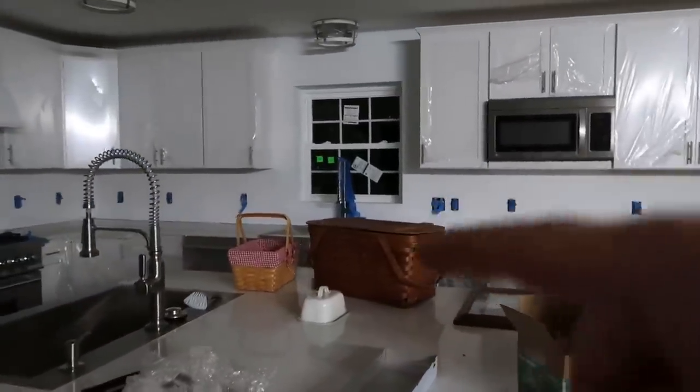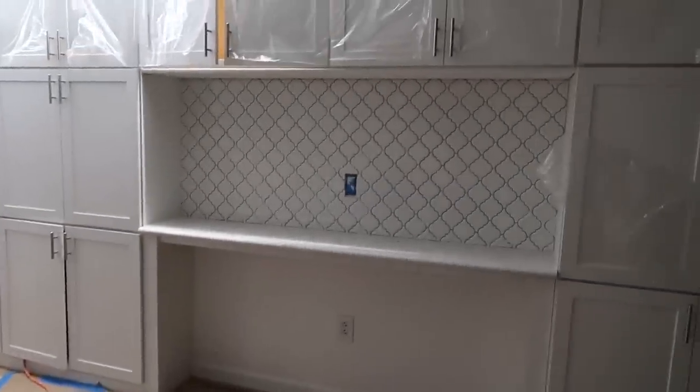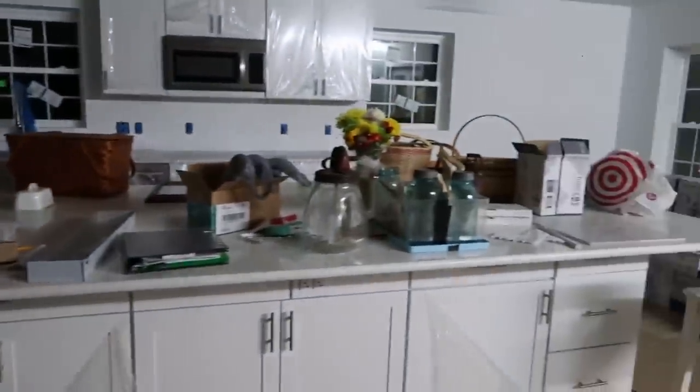That basket was $5, but anyway, that stuff is spread out right now. And the one lone area of tile is holding down the fort. So hopefully tomorrow afternoon, things will look a little different in here.